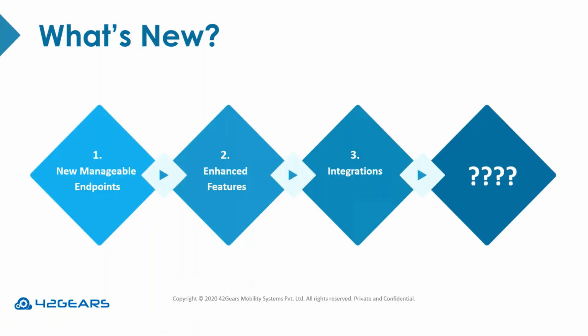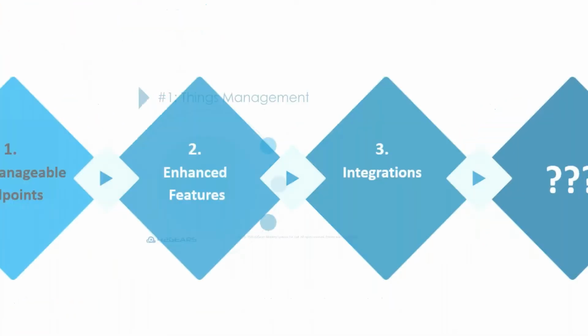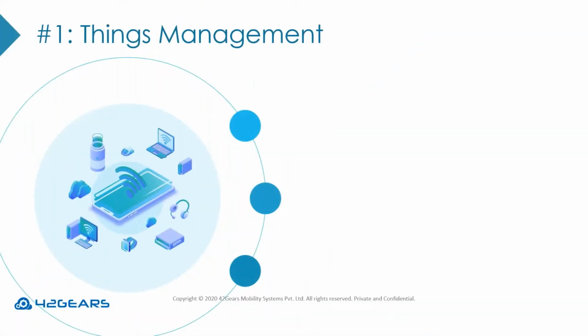All right, let's get started with our top 10 new features in SureMDM. First off, we'll be looking at features that help you manage new endpoints. The first big feature on our list today is things management. You might be familiar with Unified Endpoint Management solutions like SureMDM supporting traditional endpoints such as PCs, laptops, tablets, smartphones, wearables, and much more. They run on one of a few major operating systems, so bringing more of them into your network is generally straightforward.